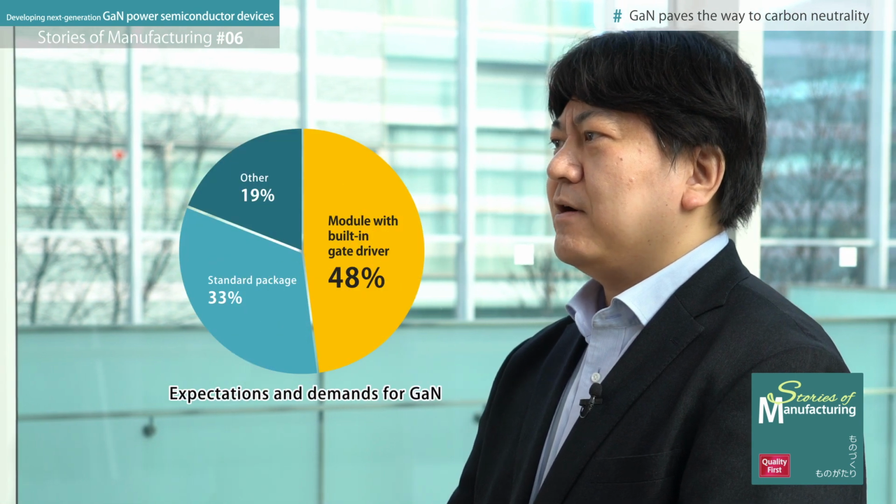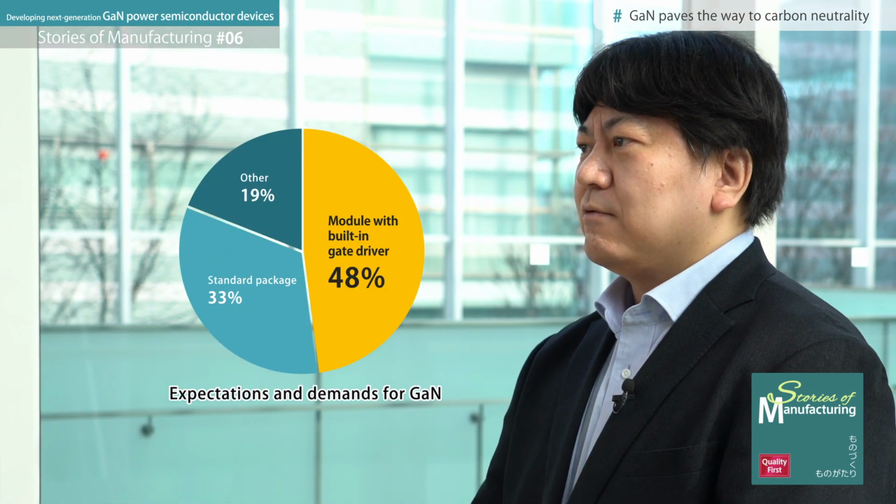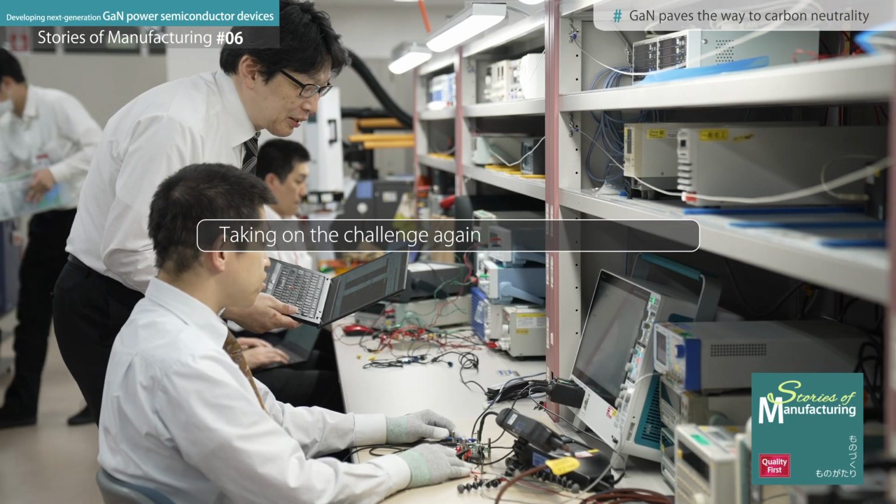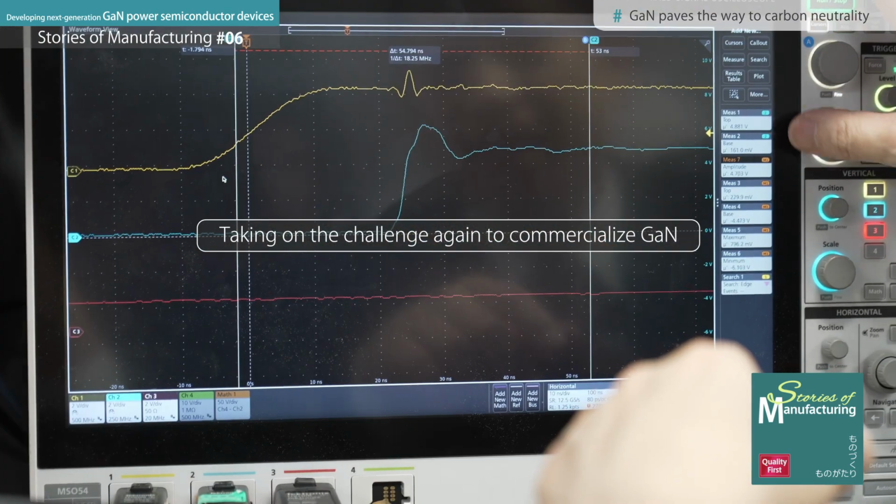Feedback from customers in the field steered us in a slightly different direction. While improving the performance of GaN alone is important, the feedback suggested that developing a single package solution that would also incorporate a driver IC would ensure worry-free operation by customers. In this respect, since ROHM excels not only in discretes but analog ICs as well, we decided to give it another try. So we started development with the goal of commercialization as an in-house venture.